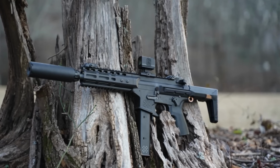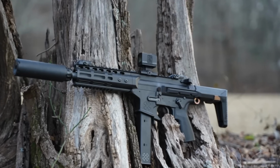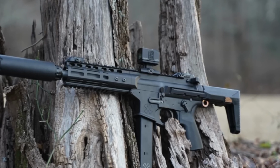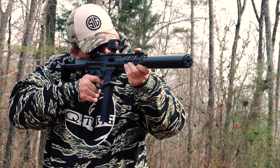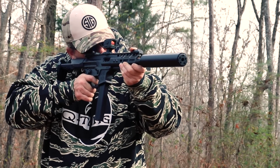I say all that to make this point. The Space Invader is by far the best straight blowback 9 ever made in my opinion. However, it is still a straight blowback 9. That's not really a dig against the Space Invader, I just want you to know exactly what you're getting if you decide to drop this much coin on a subgun, because one thing the Space Invader is without a doubt, it is expensive.